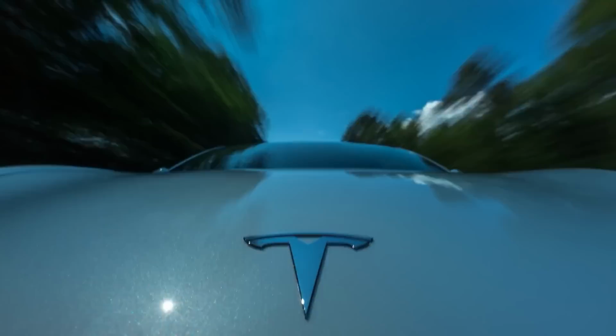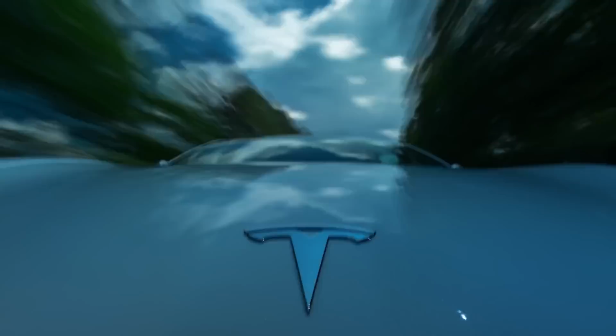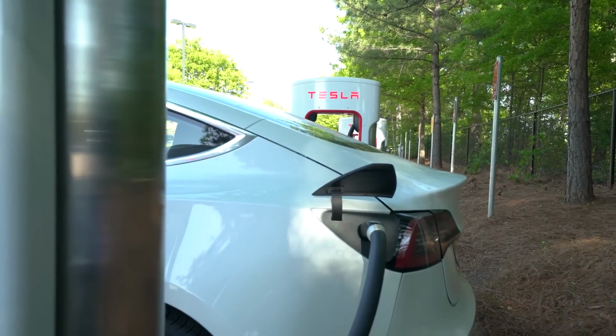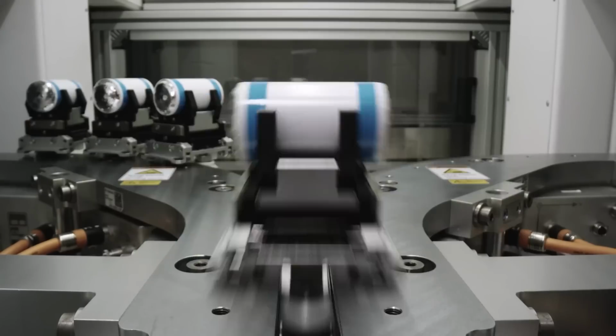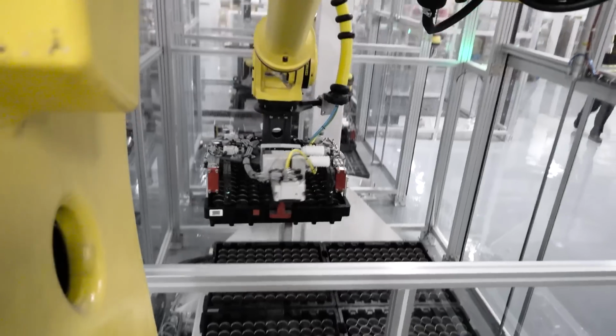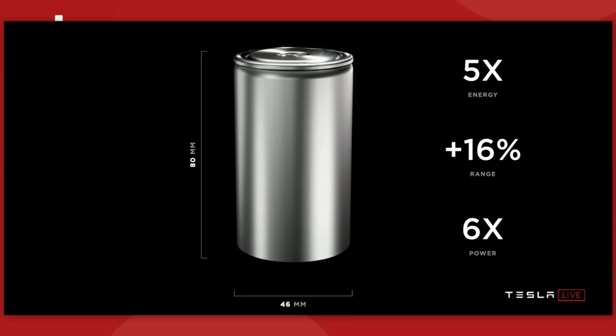Because the new frame design is both lighter and more efficient, it will equal out to a longer range per charge than the existing design, if given an equal battery pack, of course. But the new 4680 cylindrical cell design is also much more efficient than the current battery cell, with 6 times more power, 5 times more energy capacity, and a 16% increase in range.